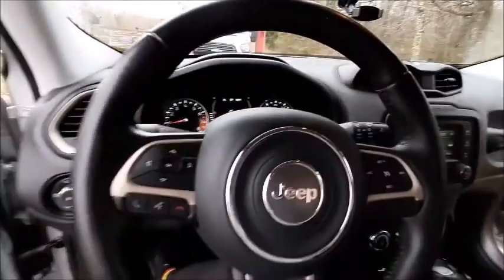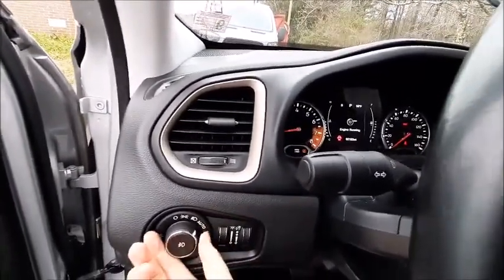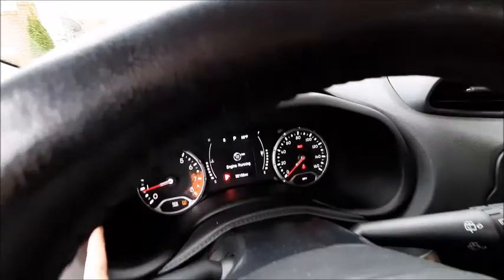So we're gonna start over here. These are my lights. I can turn them on, auto, whatever, dimming it, how bright I want this part up here.